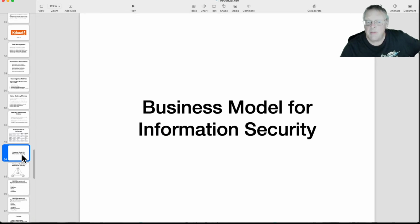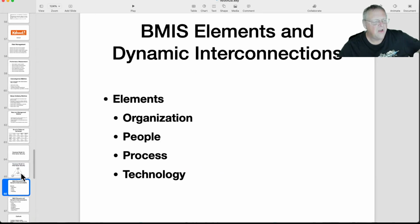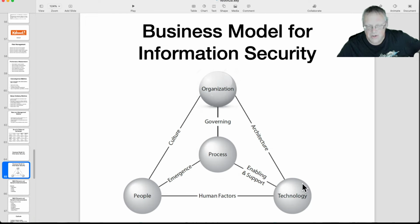And then there's a thing called the BMIS, the Business Model for Information Security. And this is supposed to be a 3-dimensional pyramid, is the idea. So you have 4 basic parts of your company called elements, and that's people, technology, organization, and process. And then the connectors between these, you can see there's 6 of them. So people connect to the organization, and that's the culture I was talking about before. How do people see the company and their purpose in the company? People to process, they call emergence, and people to technology are human factors. Technology to process is enabling. Organization to process is governing, and organization to technology is architecture.